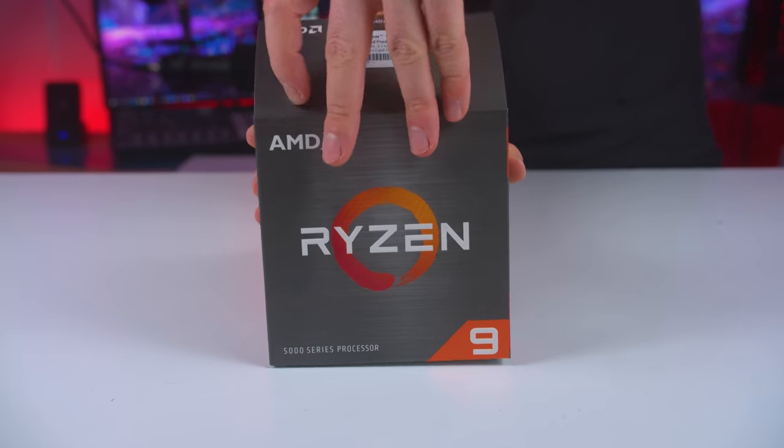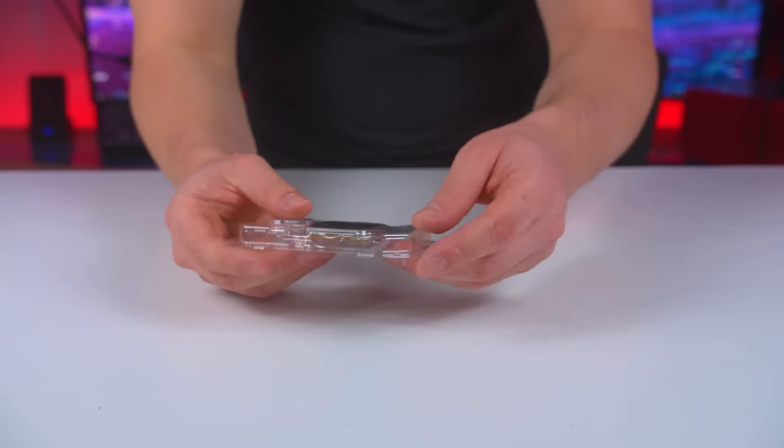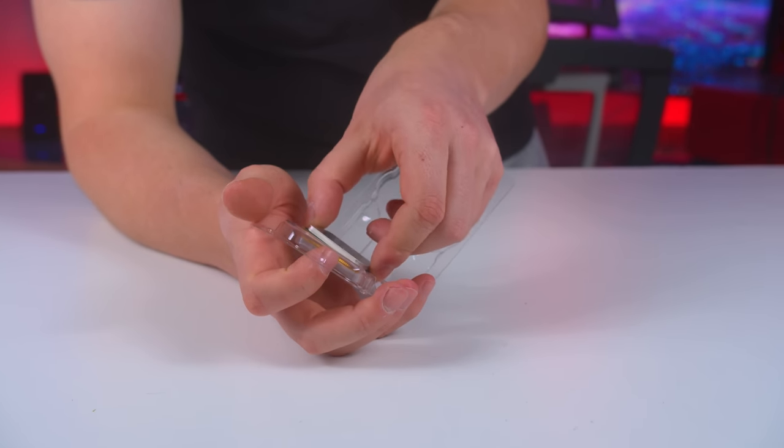We'll be featuring the Ryzen 9 5900X CPU inside of this system, which is a 12-core, 24-thread CPU, also perfect for gaming and streaming.